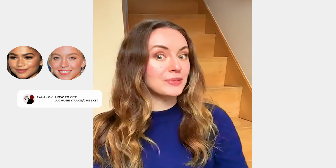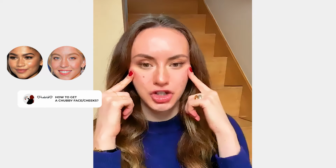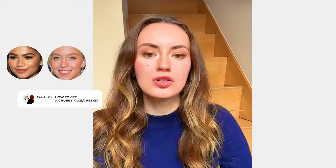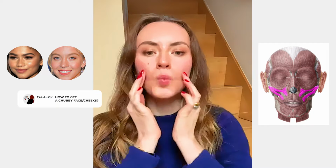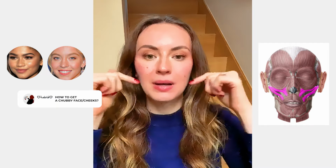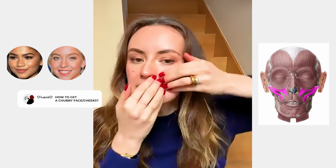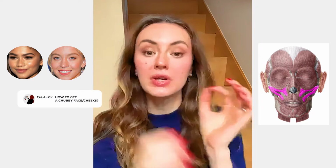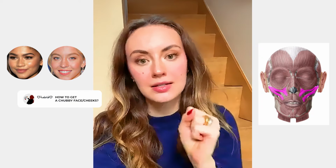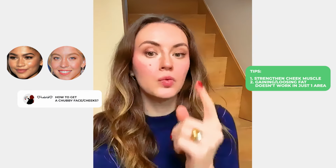So what else? How to get a chubby face? Or chubby cheeks. I assume if you mean chubby cheeks, it's basically like get lifted cheeks. So lifted cheeks we can absolutely achieve with facial exercises because you can basically work on that muscle and lift it up and therefore create this plumpness. But what is also very important is after any facial exercise, you want to relax and release the tension from the area because we never want to have muscles in spasm, meaning in tension. And when it comes to chubby cheeks, the muscle we can work out.